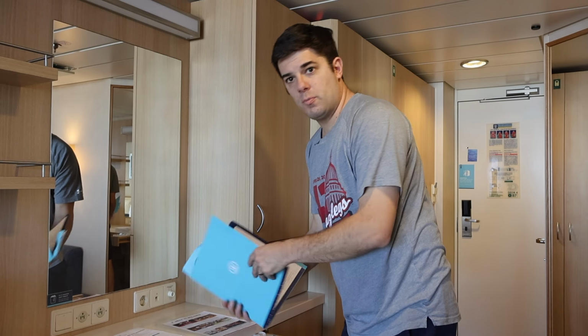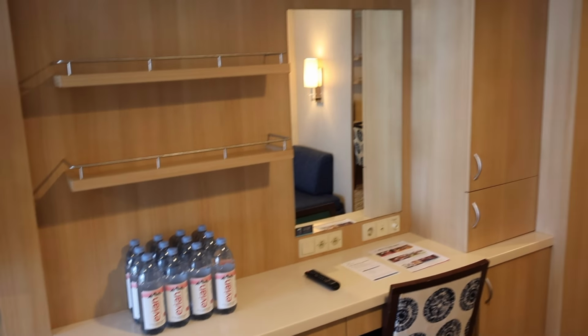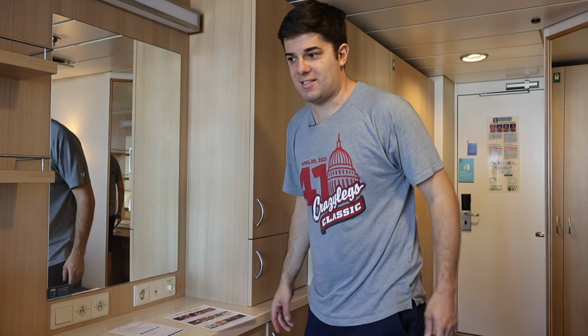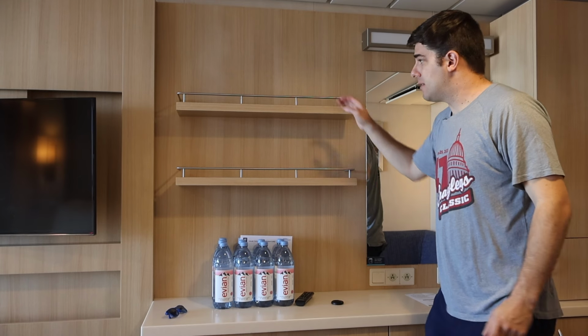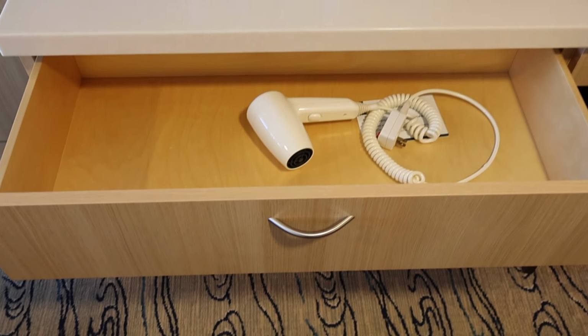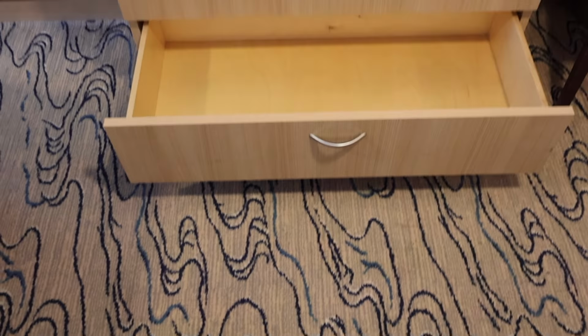Notice another thing here. This is the info on the room service. Looks like they do have room service, but there's a little bit of an additional charge. Vanity mirror here. There's a chair also that goes under there, but that's being used for my stand. And flipping around here again, we got more shelving, and then here more drawers. There's a hair dryer in here, and just more drawers.